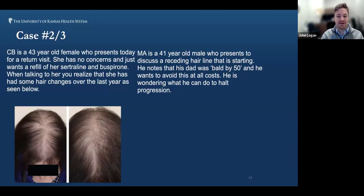And then on the other side, there's a male patient, MA, a 41-year-old male, who presents to discuss a receding hairline that is starting. He notes that his dad was bald by 50 and he wants to avoid this at all costs. He's wondering what he can do to halt progression.